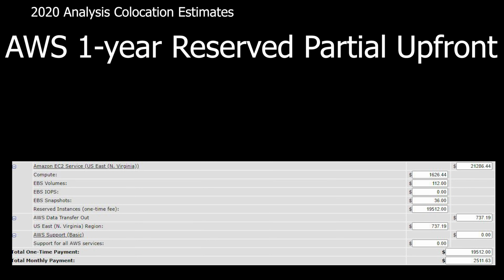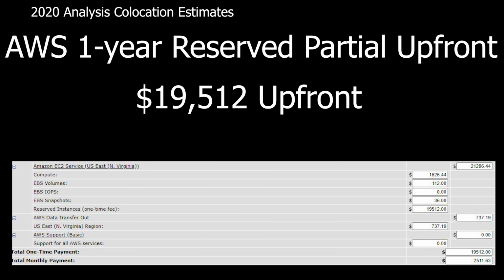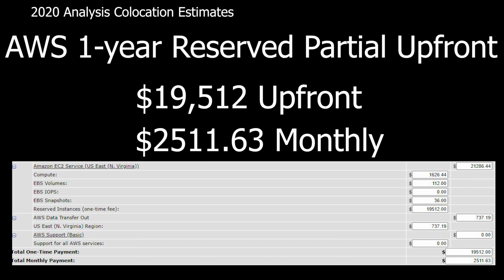So what you can do with AWS is, especially if you have a base set of VMs or instances that you're going to use, you can say, hey, we're going to pay some bit up front and we're going to get a lower monthly recurring cost for those instances. I know they do hourly, but I think of things in terms of monthly, and that's just what it is. So when I change that, we get about a $19,500 upfront cost to go and get all the reserved instances that we need. And then we also have about a $2,500 monthly recurring cost, which is actually not too bad.